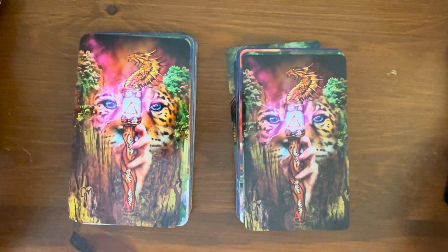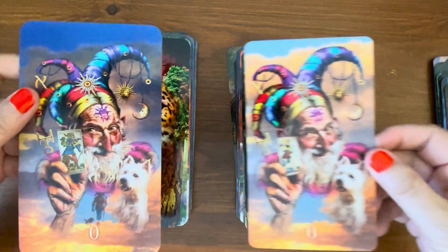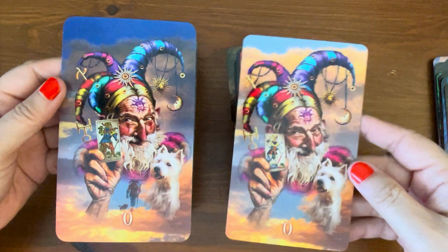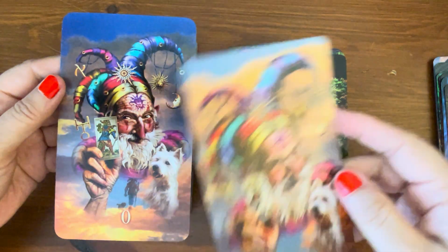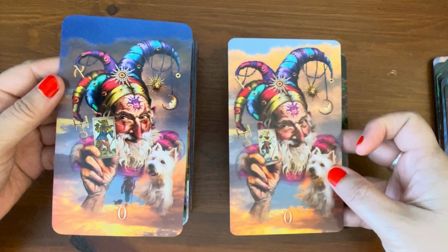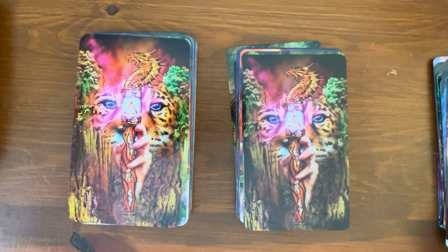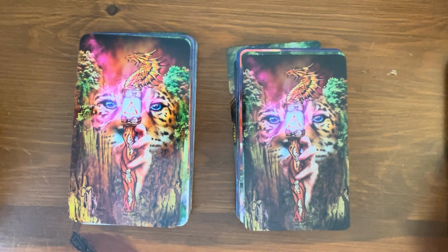Oh, and there was one other one I forgot to mention. The Fool. The Fool on the indie deck, which is this one, doesn't have a picture of him walking with the dog, whereas the Fool on the mass-produced deck does. See, there's the guy with the dog. Here it's just a face and it's just blank. So it was the Fool, the Sun, and the Two of Swords where I noticed a difference. The rest, as far as I could tell, is the same unless I missed some detail.